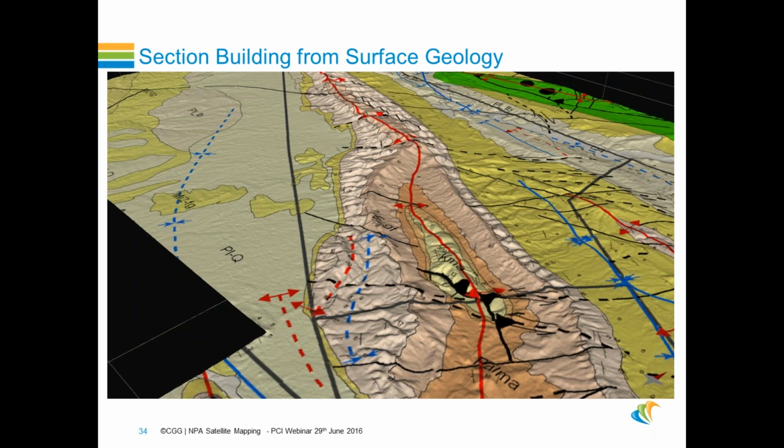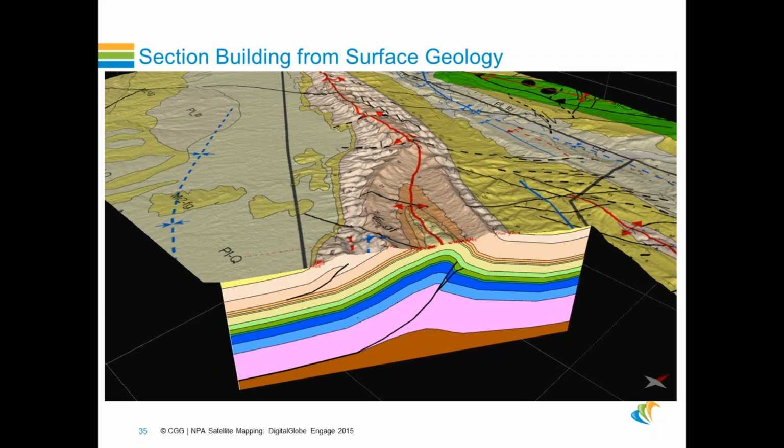So what a cross-section is doing in this case is giving an indication of the subsurface geology based on what we can see at the surface and extrapolating that down. So the importance of the elevation model in this sense is to be able to measure the dips of the topography accurately enough to start to understand how the subsurface geology might work.